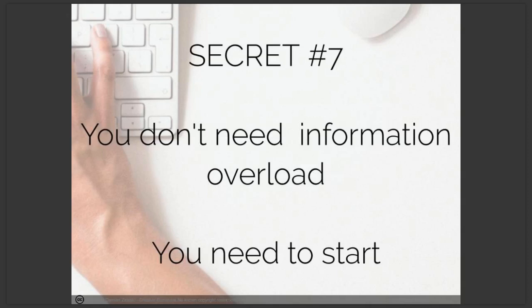This is not rocket science here. You don't need lots more information. You don't need another book or manual that you've never read. You don't need to scour YouTube for more video tutorials on how you implement this or do that. You don't need to even go to another event, although we've got our seminar coming up. And if you've not been to one before, you just have to go. And if you have been to one before, you just have to go because it is absolutely fabulous.